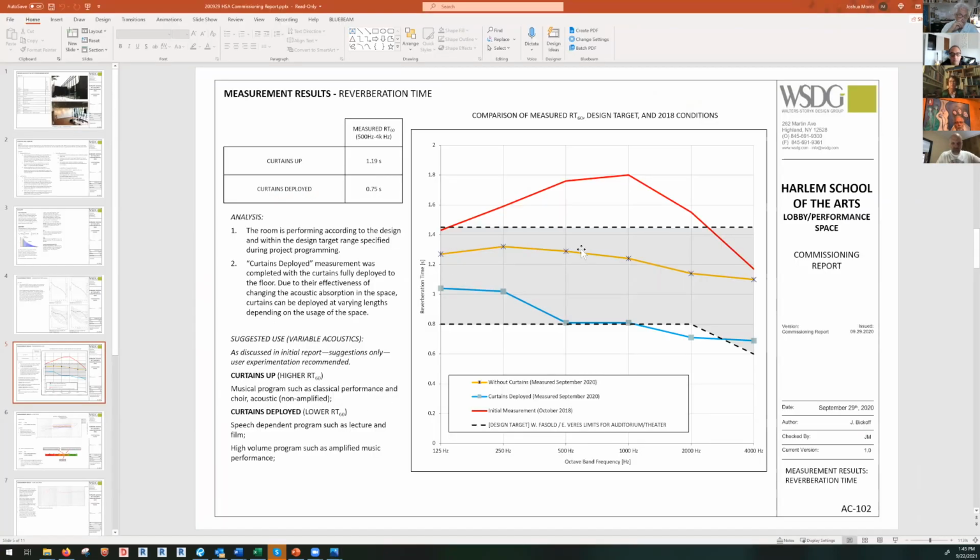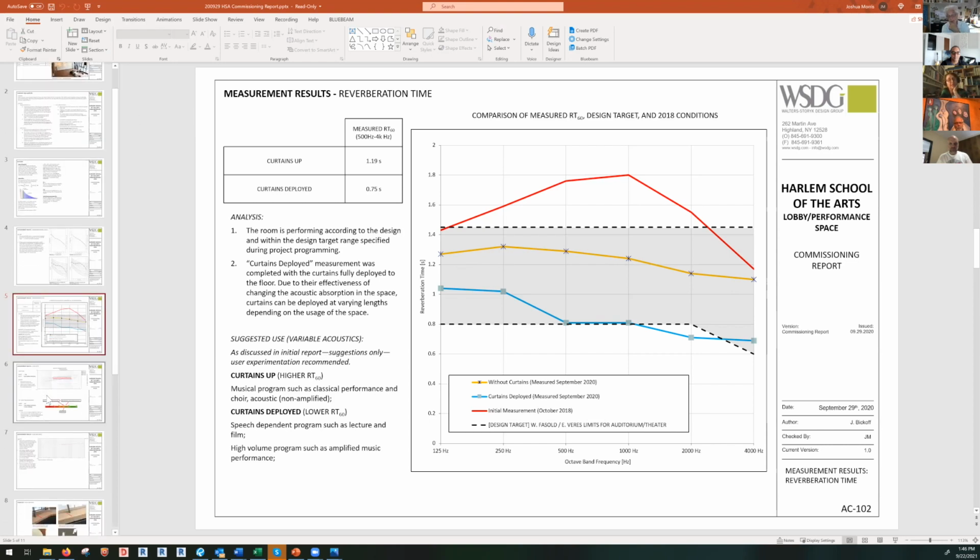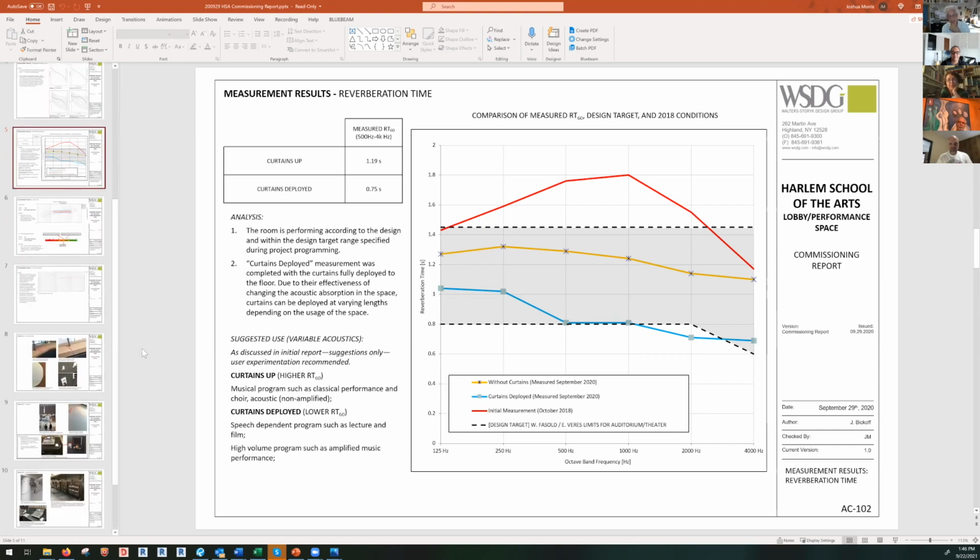All right, so the results are in for the RN. To remind everybody, that red line was essentially what we had. Remember, the CAT model and our measured results were basically on top of each other. And of course, the shaded area is our upper and lower limits, our target limits. And we had two modes, curtains deployed and curtains undeployed. And you couldn't be more on the money.